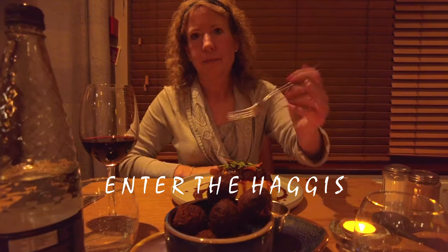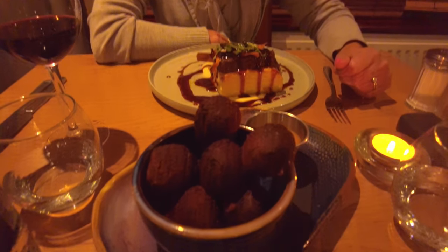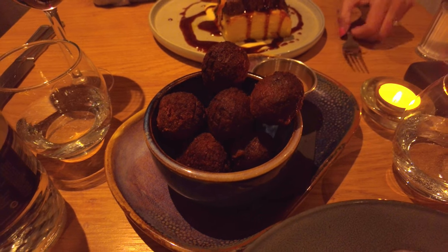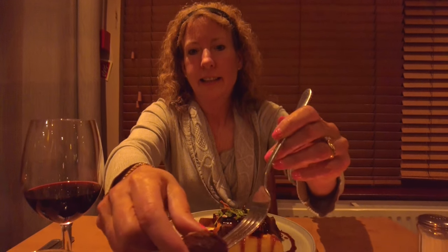So, Lori's about to try... What are they called? Are they haggis bonbons? Yeah. I think they're haggis bonbons. Haggis bonbons. That's what we're going to do right now. I was dared by Keith to do haggis, but maybe this is like break-in haggis. You're going to go first? I don't think he bargained on this.